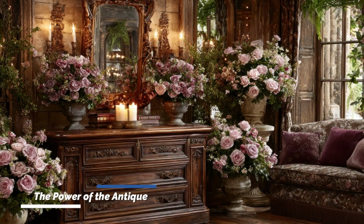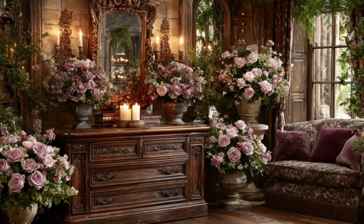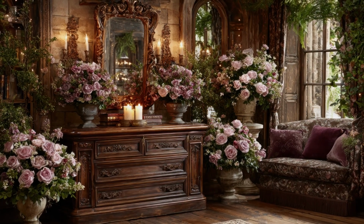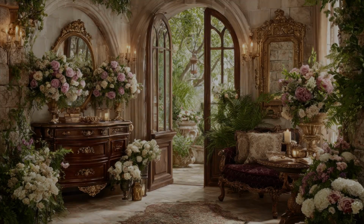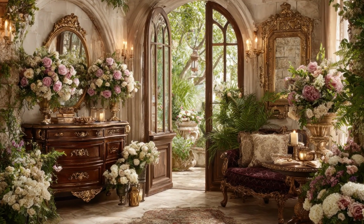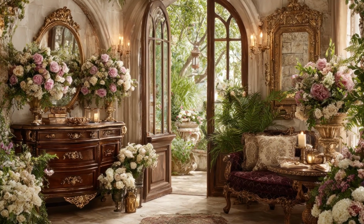No Parisian home is complete without a story, and antiques tell it best. One vintage chest, side table, or mirror can change the tone of a room. Hunt down unique pieces at flea markets, thrift stores, or online. Let them carry their patina with pride.